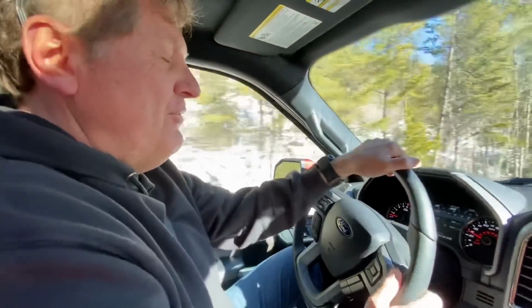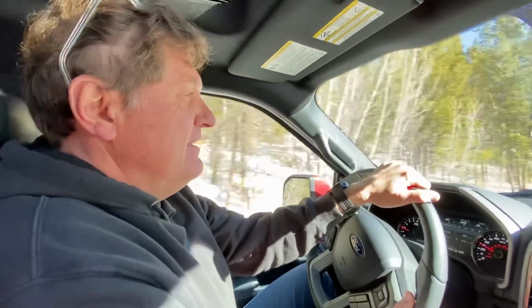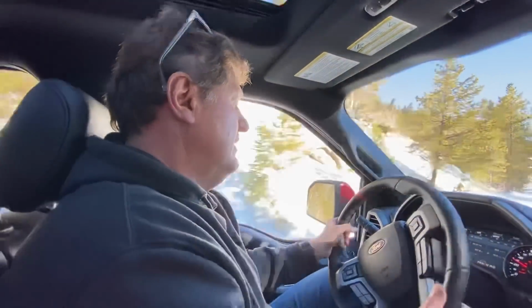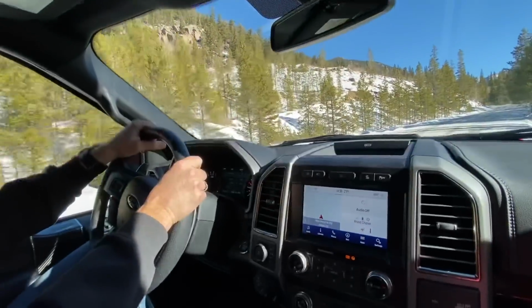All right, so that's number 4. Number 3 is the ride. You know, the old one didn't have active Fox shocks. It just had regular Fox shocks, and it rode like a 1970s Cadillac. I would say the ride on this one, I think Ford would call it controlled. I'd call it choppy. What do you think? It's just not as floaty as the old one.